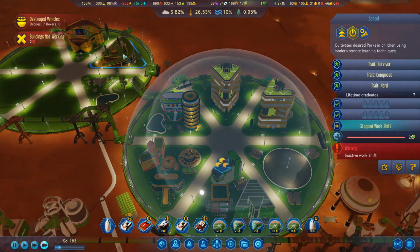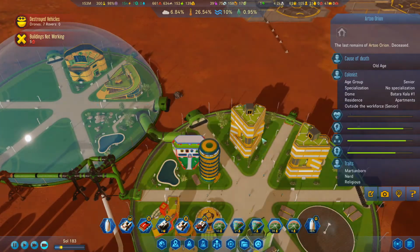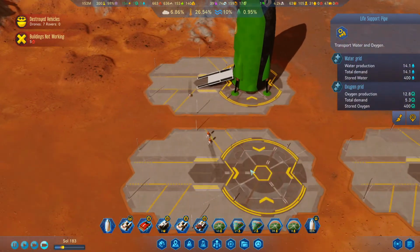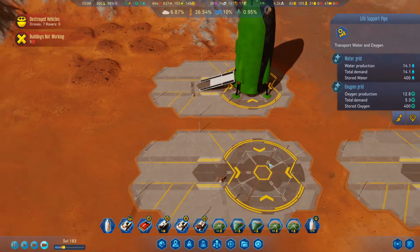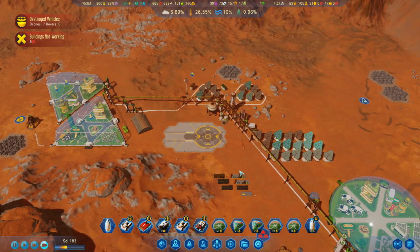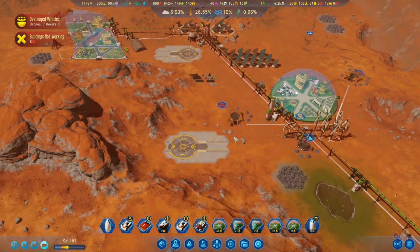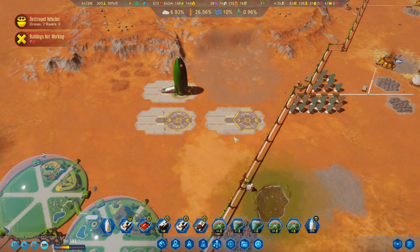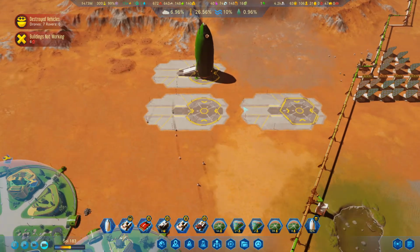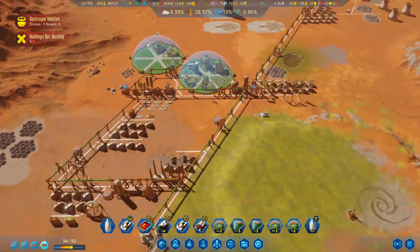Alright, we should have some children getting stuff through here. Yep. Do we have any children here? None. No children in the nursery. Alright, that rocket is refueling. Alright, I need to send both these rockets back. One of them is going to be a cargo rocket for electronics. The other one's going to be a passenger rocket for more people for the northern colony, so that I can get that electronics factory up and running.